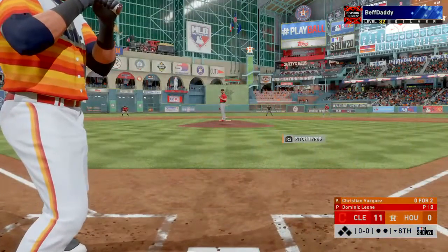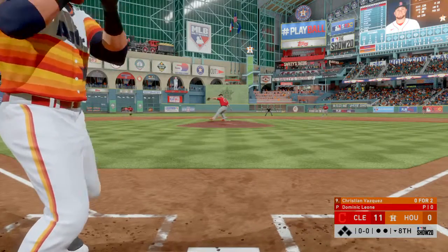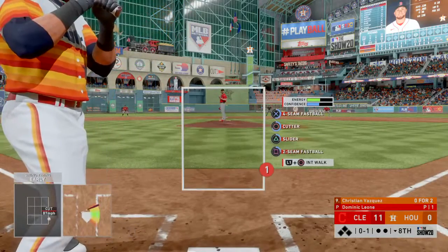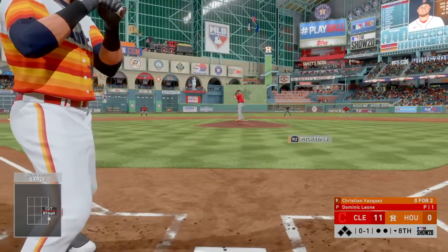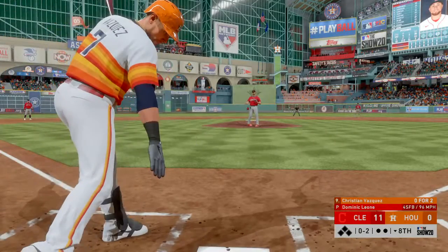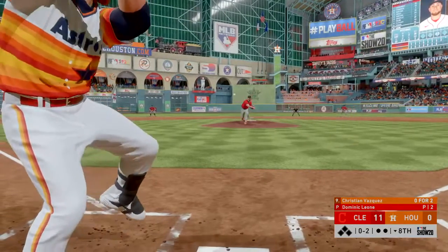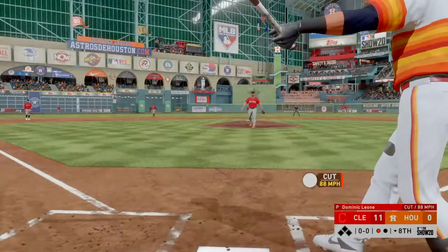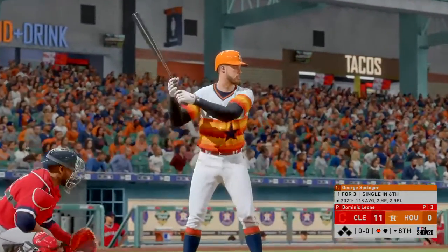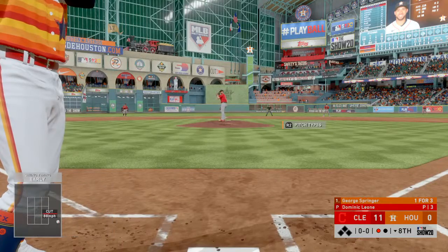Stepping into the box, Christian Vasquez. 0 for 2 for him to this point. The catcher. Comes set. Here's the 0-0 pitch. Swing and a miss that time. It's 0-1. Here's a late swing and a miss. Strike 2. Hey, it's tough when your team is being held scoreless on the scoreboard. He was trying to put him on the board with a swing like that one. So he sets him down swinging. Christian Vasquez is dealt with for the first out in the bottom of the inning.